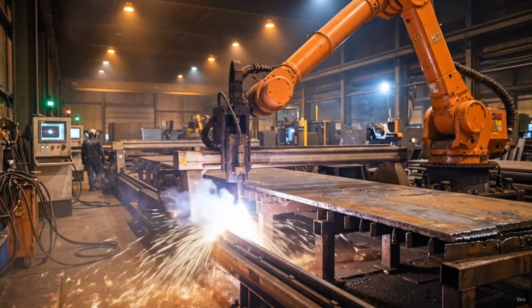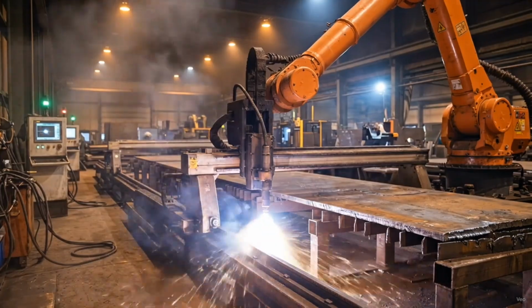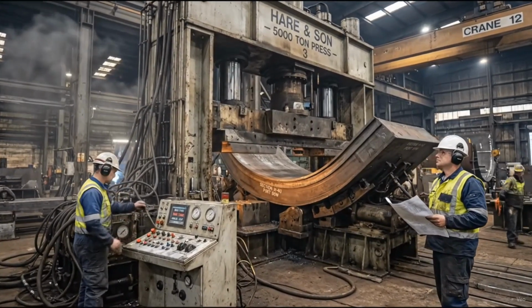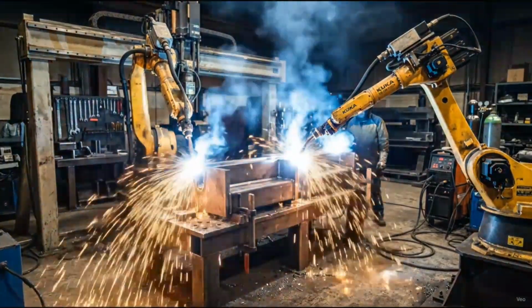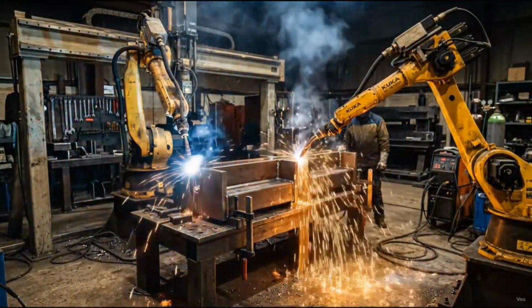Computer-controlled plasma cutters transform raw steel into precisely engineered components. Hydraulic presses shape each section to match the carrier's enormous hull. Automated welding systems create strong, durable joints designed to withstand decades at sea.